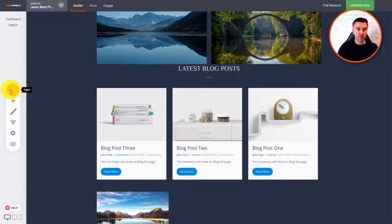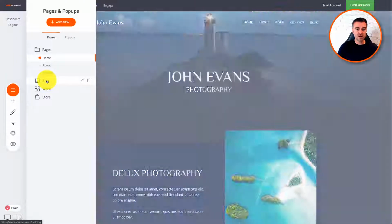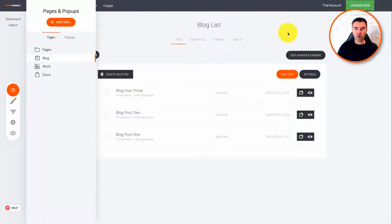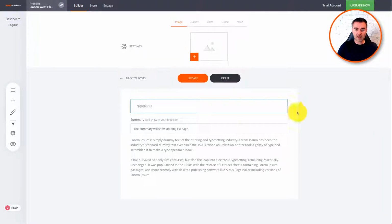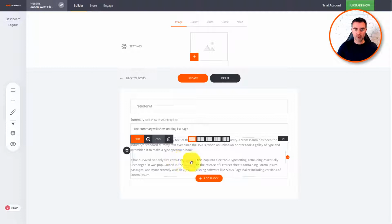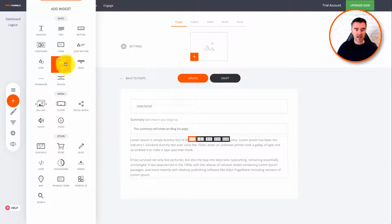So how do you add to your blog? Just go to your pages, click on blog, and here's your blogging system right here. You can add a new post, put the title in, all of the usual page builder goodies. So you can add in pictures in the middle of your blog post, media, separators, everything. Everything you see right here can go in, even products.